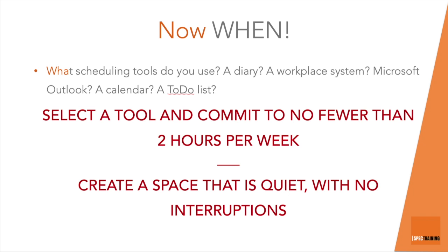The next one's when. What scheduling tools do you use? Do you have a diary? Maybe there's some sort of workplace system you use. Maybe you use Microsoft Outlook, or you just have a calendar, or maybe even a to-do list. Select a tool and commit to no fewer than 2 hours per week, starting now. Then create a space that's quiet with no interruptions. That will be your best opportunity to get a lot done in a short amount of time.